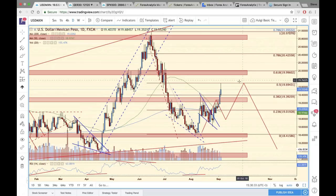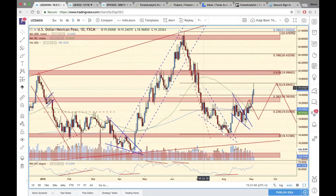Let me say here that I believe there is also the potential that the USD-MXN is going to make it even higher, if this failure from the 50% fib at 19.69 doesn't prove to be enough, perhaps we make it up to 20. Why? That's a confluence of a horizontal resistance area and the 61.8 of the move lower. Regardless, I would expect that we will actually turn over and start heading lower once again.